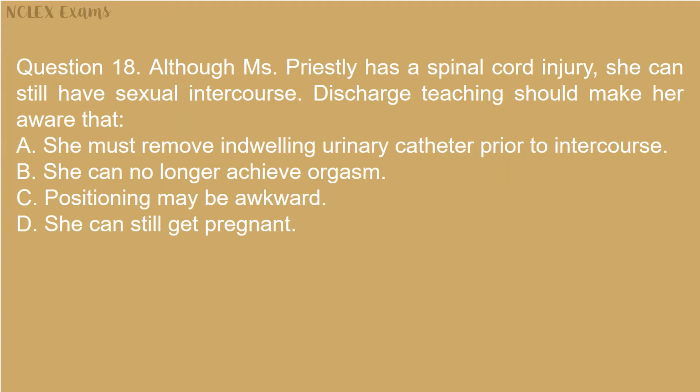Question 18. Although Miss Priestley has a spinal cord injury, she can still have sexual intercourse. Discharge teaching should make her aware that A. She must remove the indwelling urinary catheter prior to intercourse. B. She can no longer achieve orgasm. C. Positioning may be awkward. D. She can still get pregnant.